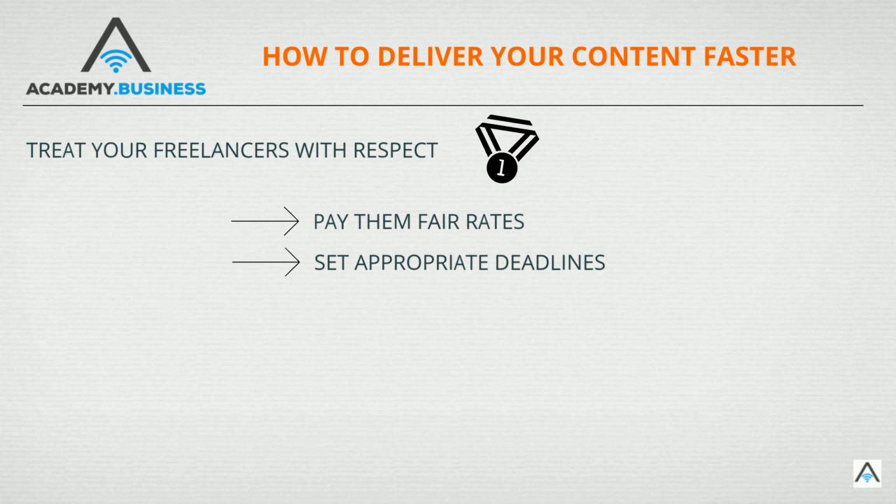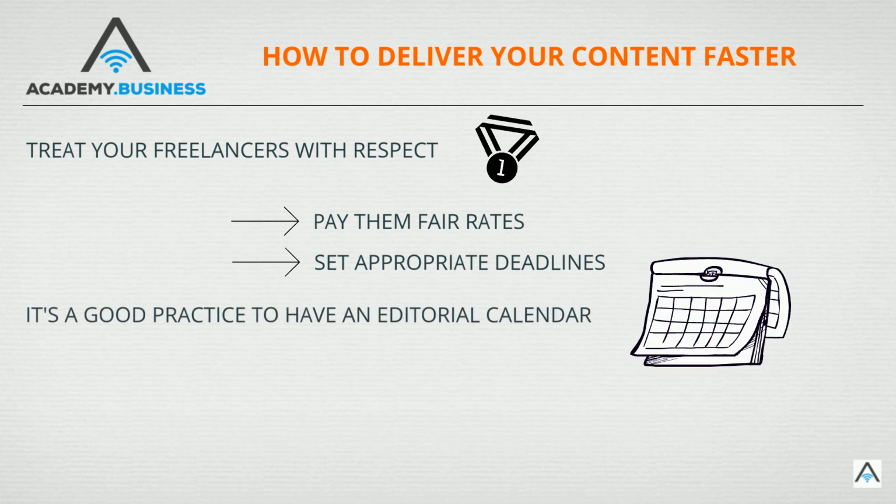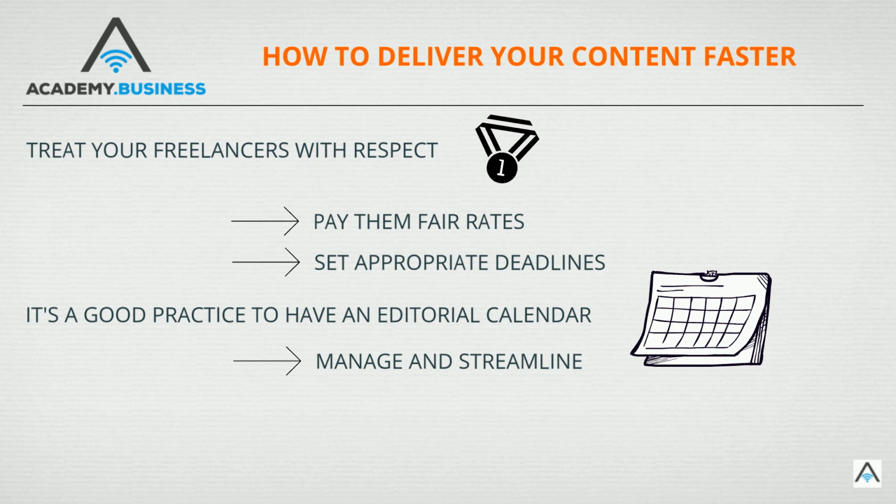It's a good practice to have an editorial calendar. An editorial calendar will help you manage and streamline your content marketing activities. Without it, you'll be all over the place. You wouldn't know which content types to assign to which freelancers, and you'll find it hard to keep track of content that's already been published and what hasn't been yet.